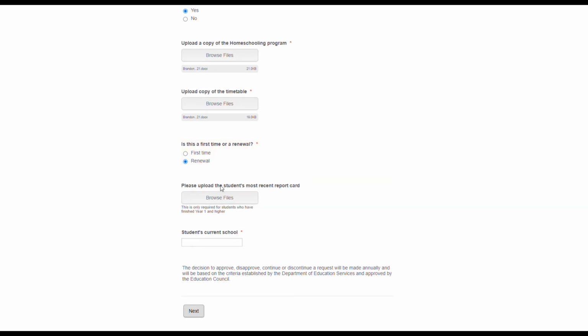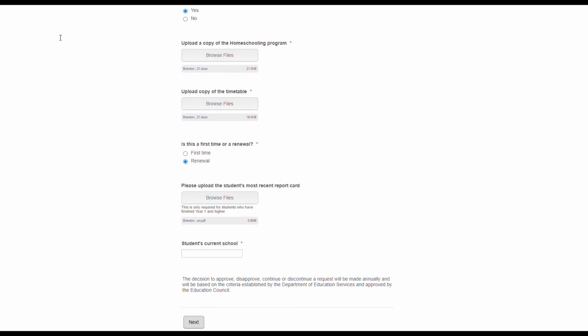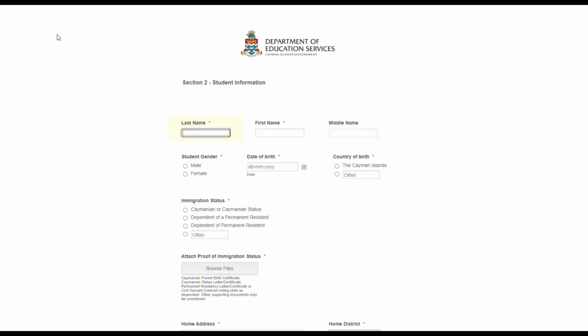This application is a renewal, and now I'll upload Brandon's report card from this year. His current school is Homeschool, so go ahead and click Next. This page is where you put in your student's information. We need their full name, their gender, and date of birth. Depending on your immigration status, you'll need to have one of these documents ready to upload.